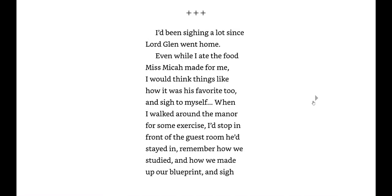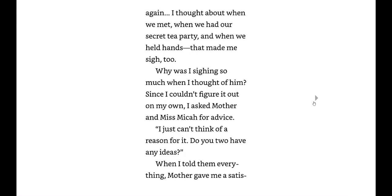I'd been sighing a lot since Lord Glenn went home. Even while I ate the food Miss Micah made for me, I would think things like how it was his favorite too, and sigh to myself. When I walked around the manor for some exercise, I'd stop in front of the guest room he'd stayed in, remembering how we studied and how we'd made up our blueprint, and sigh again. I thought about when we met, when we had our secret tea party, and when we held hands. That made me sigh too. Why was I sighing so much when I thought of him?